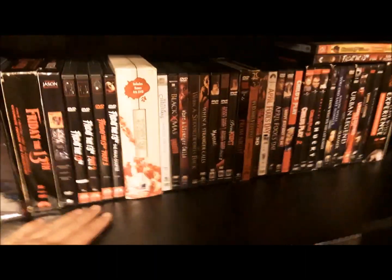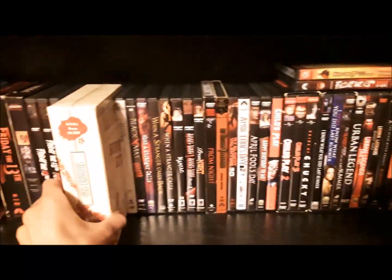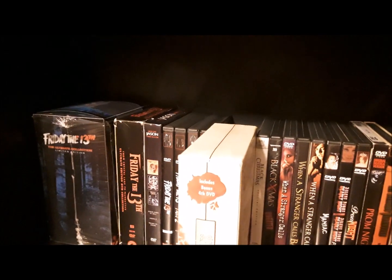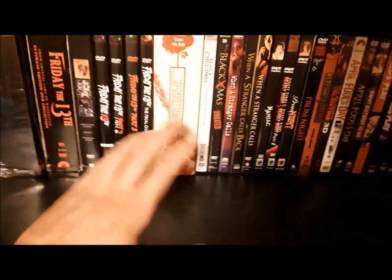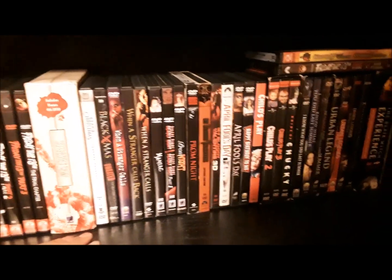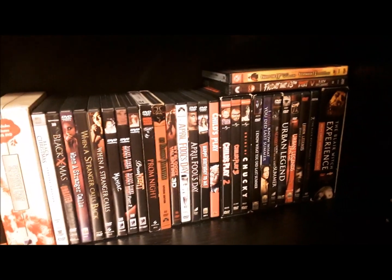So some more Friday the 13th films. I got the Sleepaway Camp box set. This is the one that comes with the 4th bonus disc. So that one is extra rare. Love that. One of my favorite Anchor Bay box sets in my collection. And just a bunch more horror movies.